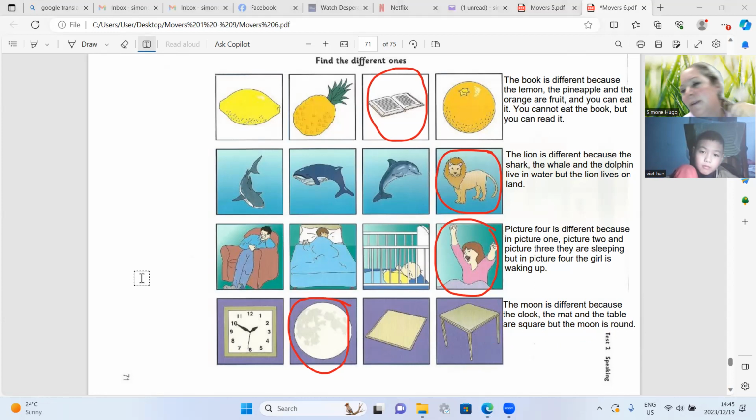Okay, read all of those for me. The book is different because the lemon, the pineapple, and the orange are fruit, and you can eat. You cannot eat the book, but you can read it. The lion is different because the shark, the whales, and the dolphin live in water, but the lion lives on land.